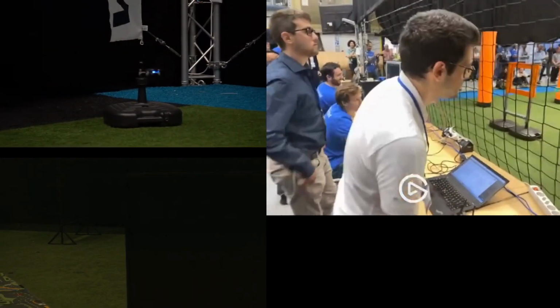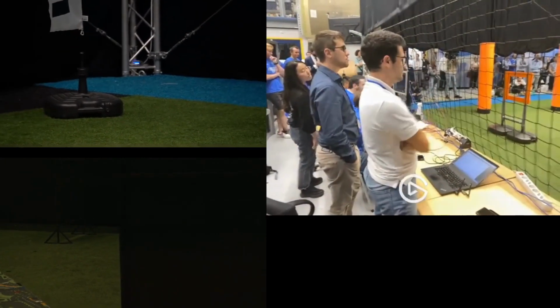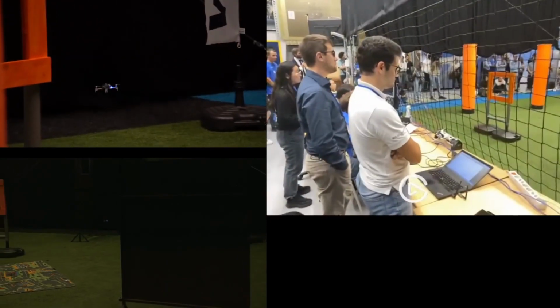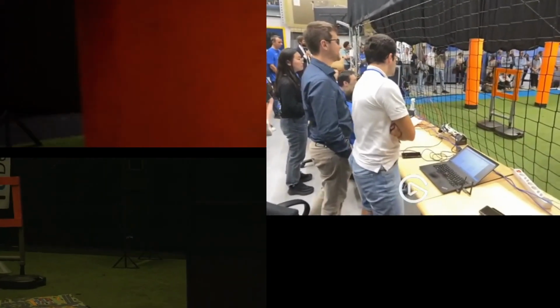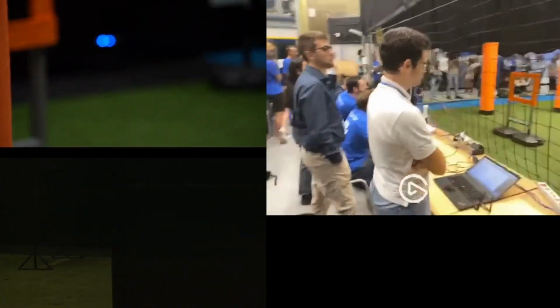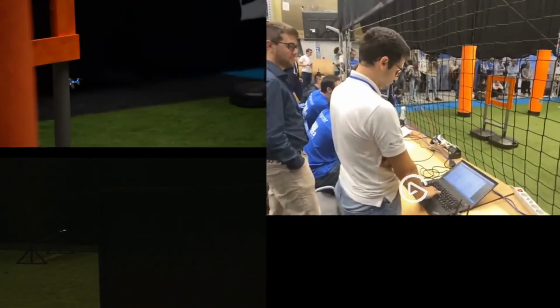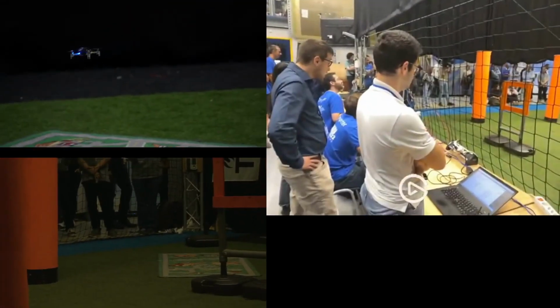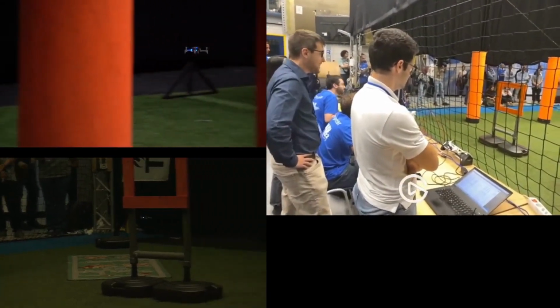But the drone has taken off, and let's hope that they will make an impressive run as earlier tonight. So I think they put it much quicker now, so it seems to make more speed. And so they've scaled the gains. Wow, this is cool. They're really going for a record here.